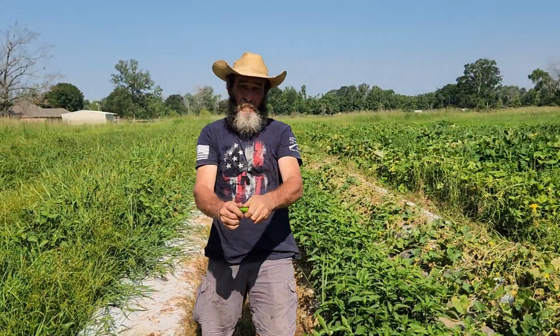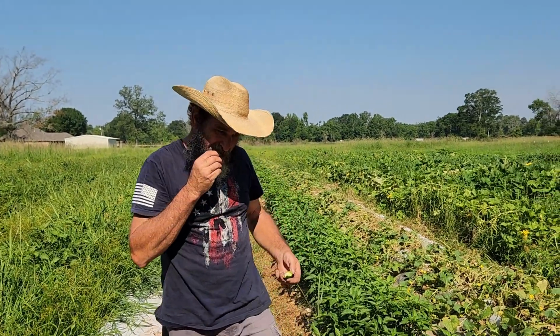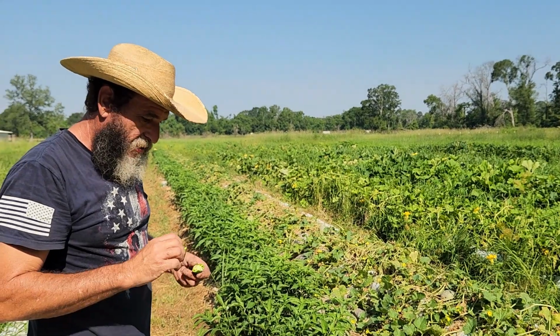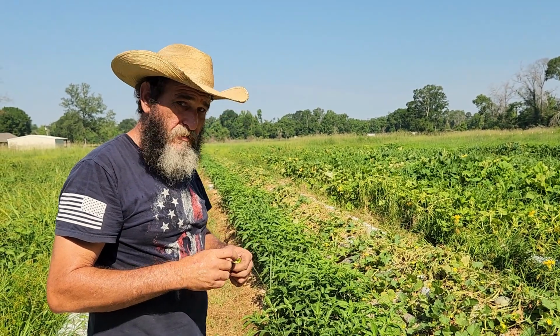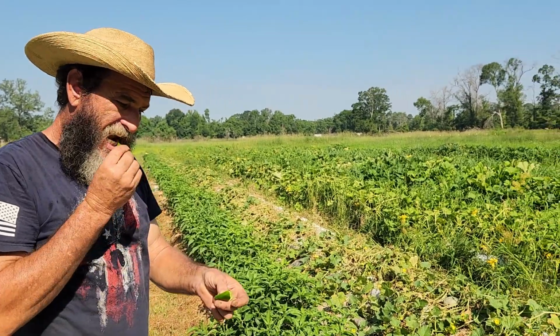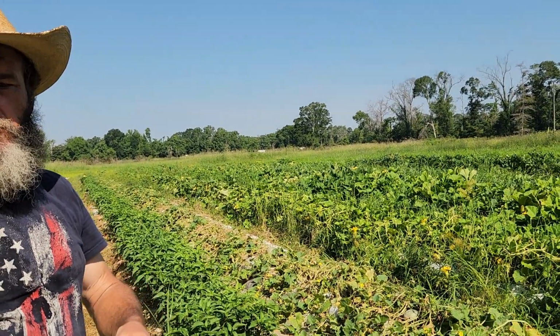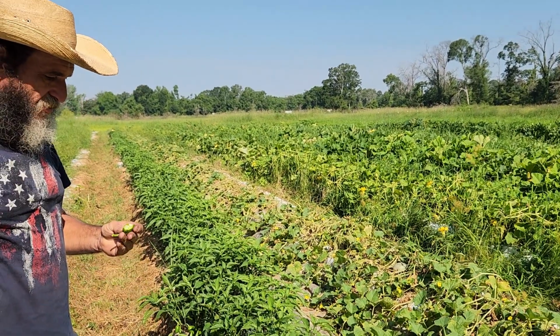You want a bite? Nope. They got to be cooked for me to eat too. I ain't eating the seeds. They got a good taste. That spice hits me, and they're not spicy. No, I'll try. We'll see. I'll start dying in about 5 minutes. Just don't eat a whole piece of it, but they got a good taste to them.